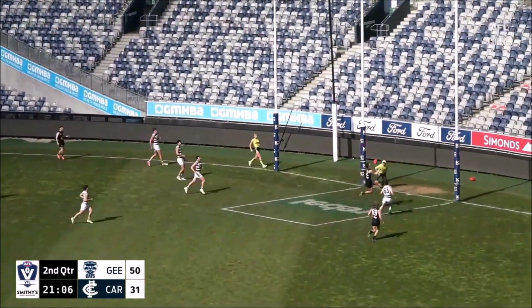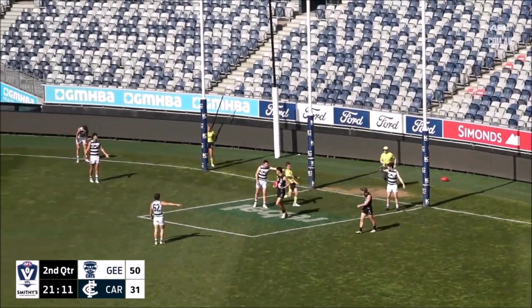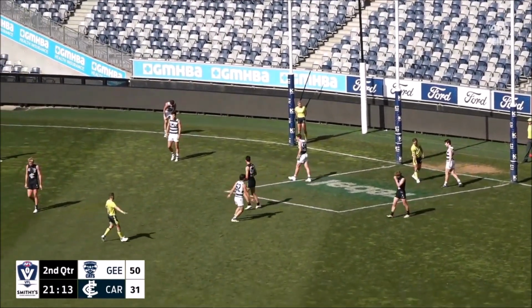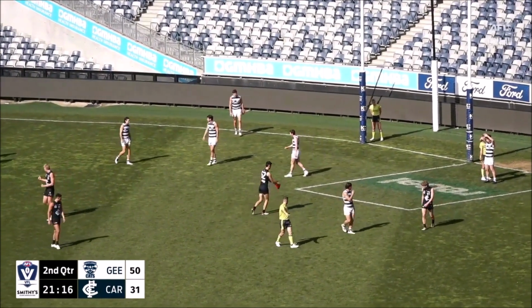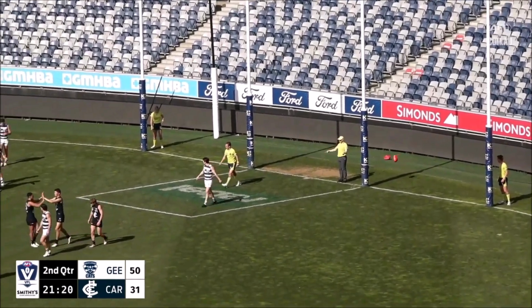Nelson. Round the corner he goes. Gill going back with the flight. Takes the mark. And he should respond here for the Blues. There's good play. Gill floating in. Just dabs it through. And the Blues respond instantly.